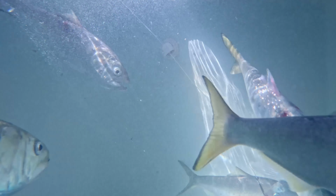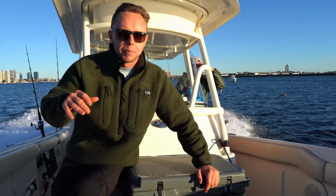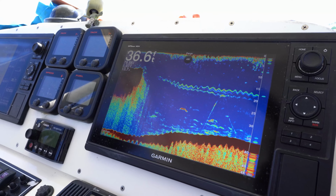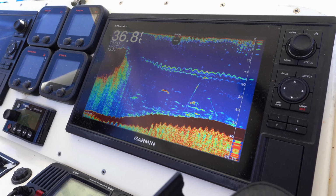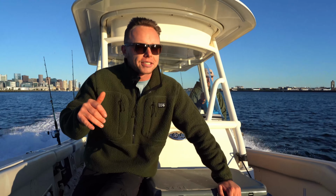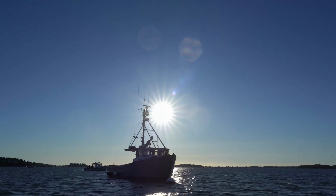We've got probably about a dozen pogies now, and we're hitting the road, getting away from the inner harbor. There's a bunch of boats there, a bunch of competition. We're seeing some bass on these schools, but not a whole lot. So we're going to hit the road. Jonathan's going to take us to the good spots for live lines of pogies and get all the fish.